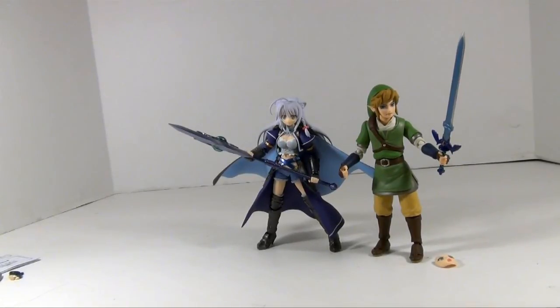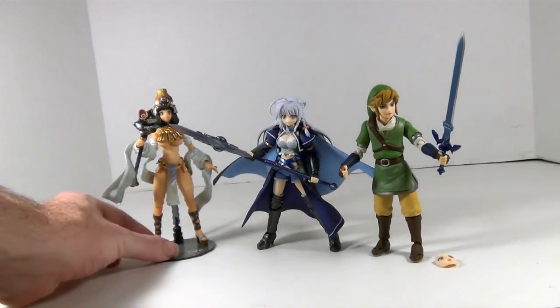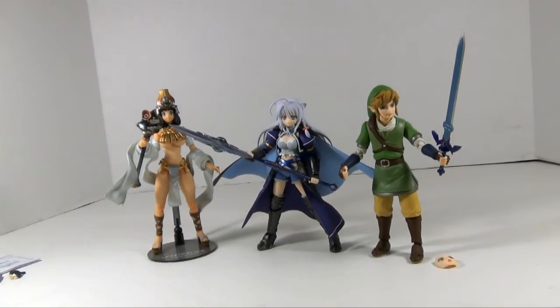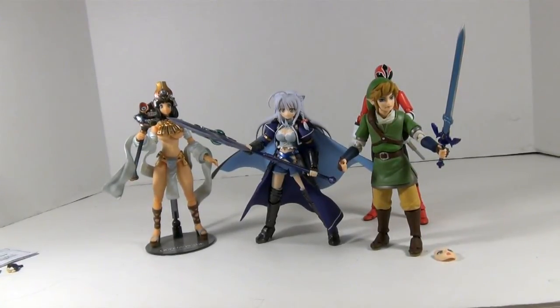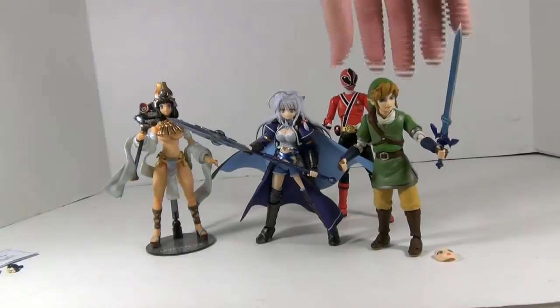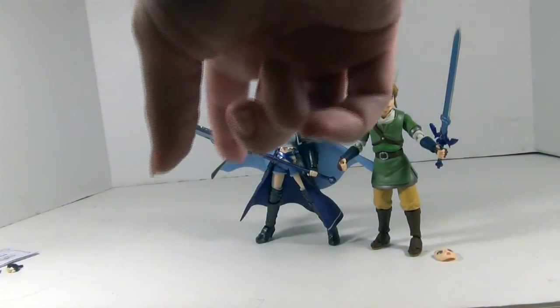And just because she's really nearby, we'll bring in Queen's Blade Menace. Revel Tech. So you can actually see she goes fairly well with most figures of this scale. So you get your Revel Techs, your figure arts, like the Red Ranger here, who's actually a bit tall, but you know, she can go well with all of them.